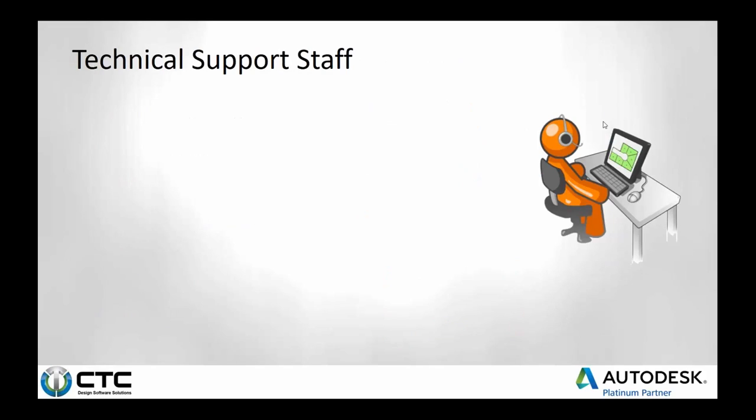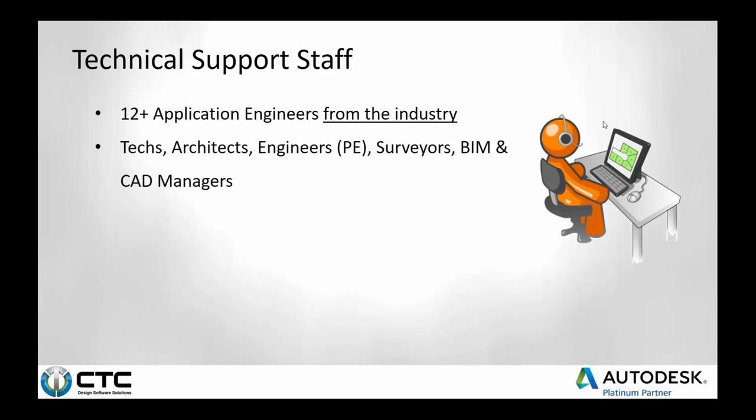So a little bit about our technical support staff. Certainly want to know who you're talking to. Are they qualified to assist you? Well, my technical team is made up of 12 plus application engineers, and all of us come from the industry. Like I said, I'm a civil engineer. We have folks coming from all different areas of the industry. They might be technicians or drafters, architects, engineers, surveyors, or BIM and CAD managers. Across that whole AEC industry, every one of our application engineers comes from the industry and is now supporting those in the role that they used to be in.